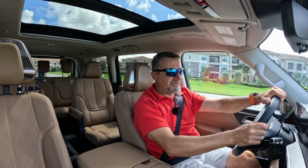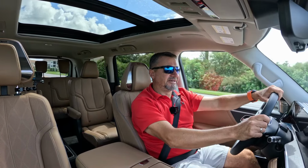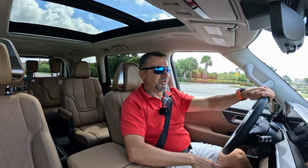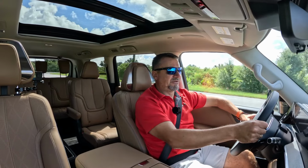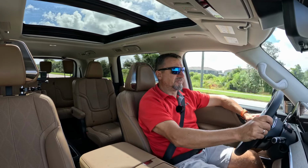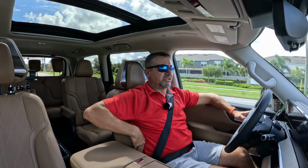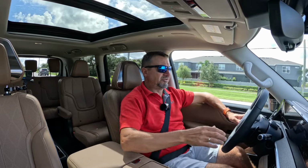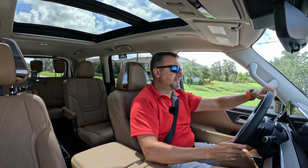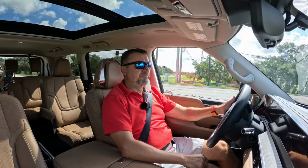Now, of course, the previous generation was naturally aspirated, huge displacement, a V8, had a different sound to it. This one is actually sounding better. The 3.5 twin turbocharged V6, 450 horsepower, 516 pound-feet of torque. As a reminder, 9-speed automatic transmission. Seats are very comfortable. You can adjust the bolsters on them as well. I have them adjusted to my shape, and that fits perfectly. You sit nice and high, huge windshield, great visibility, big mirrors.